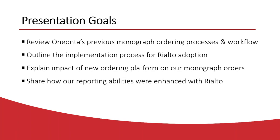So the goals of this presentation are to review Oneonta's previous monograph ordering processes and workflow, outline the implementation process for Rialto adoption, explain the impact of a new ordering platform on our monograph orders, and share how our reporting capabilities were enhanced with Rialto.